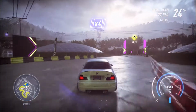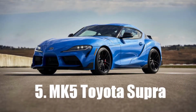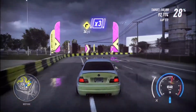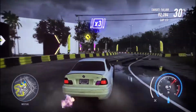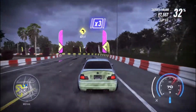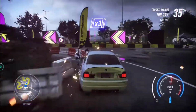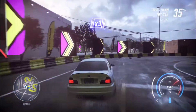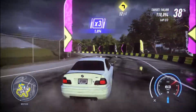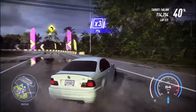Alright, starting off at the number 5 spot, we have the Mark V Toyota Supra. I do wish this car was added here into Need for Speed Heat. I feel like there's just so much customization, so much you can do with this car. After seeing all of the videos from the SEMA shows, and just all of the videos I've seen people do with this car, there's just so many ways you can pretty much differentiate a Supra from another Mark V Supra. It's just a lot of insane stuff.